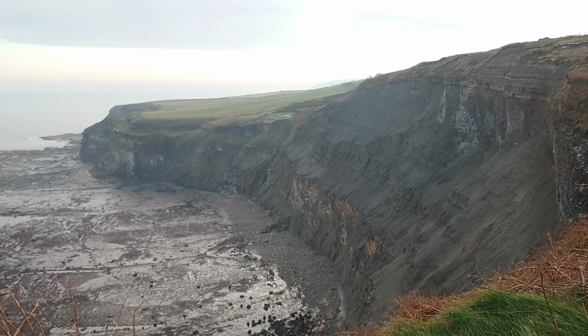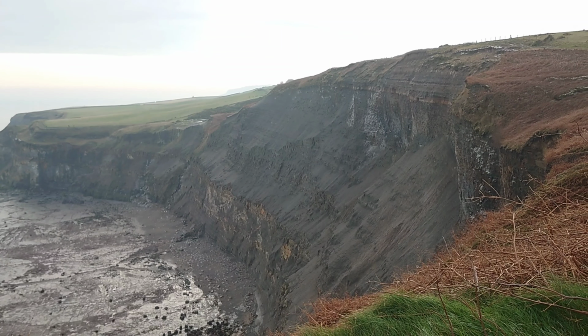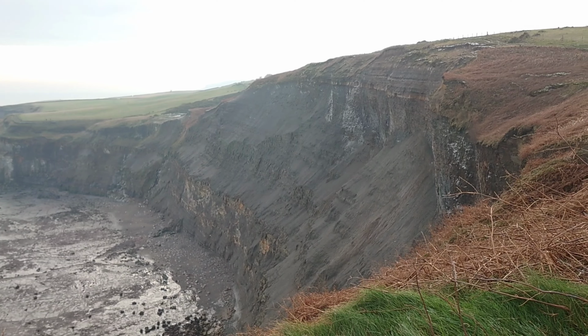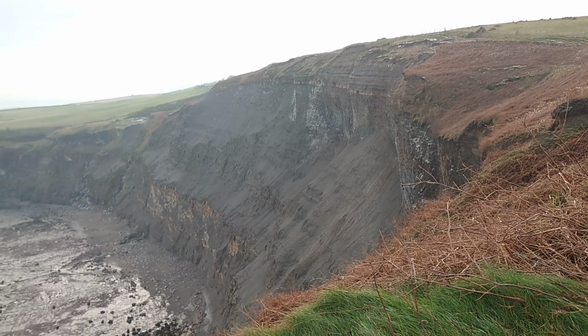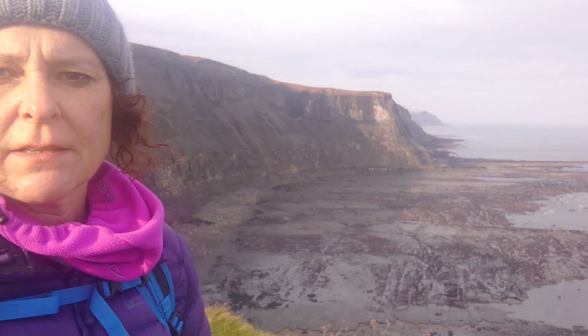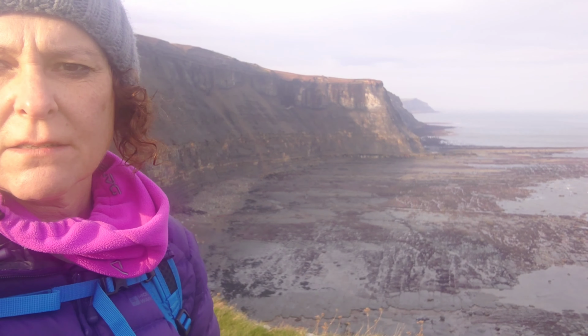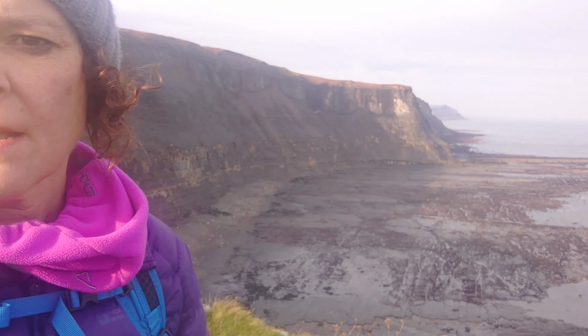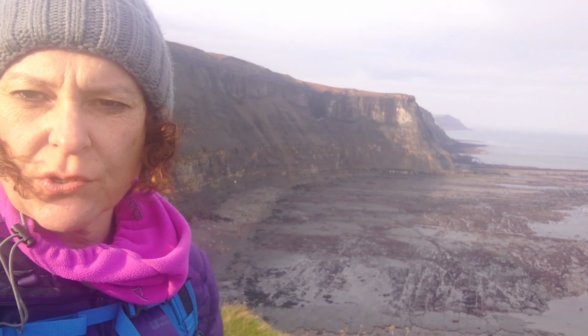Got just about a mile left to go, so not too bad. Just looking for somewhere to have a cup of tea and a sandwich, warm up a bit now, I think. So here we have this massive cliff edge here. It's got sheer drops actually. We think there's probably quite a lot of fossils here.